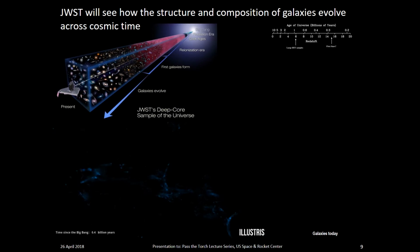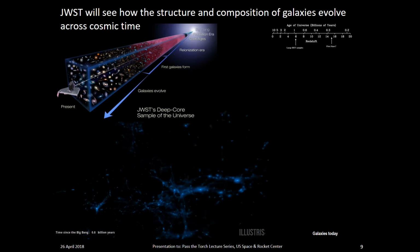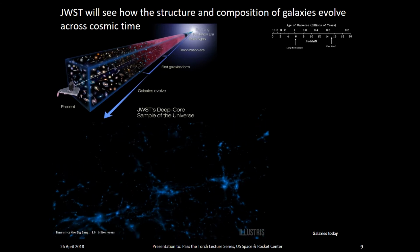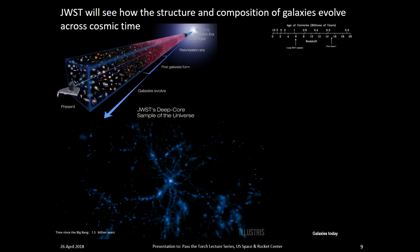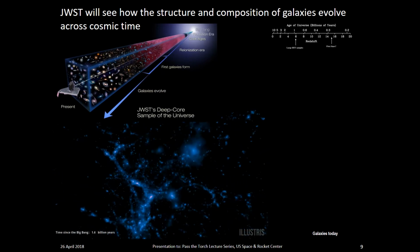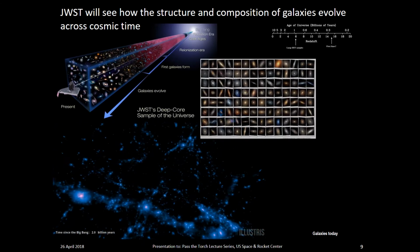Now, we said the universe has this spider web-like structure. This is a computer simulation of the formation of the universe. So we can give birth to the universe in supercomputers, and now we need to observe the real thing so we know those supercomputer programs are accurate. And we'll just let that run for a while, and you'll see the universe form. While that's happening, let's talk about galaxies.